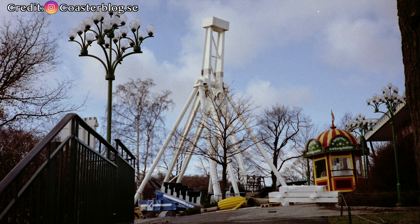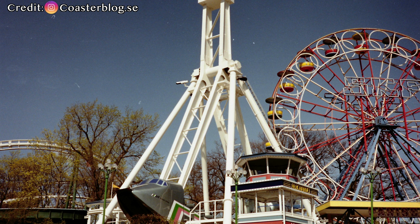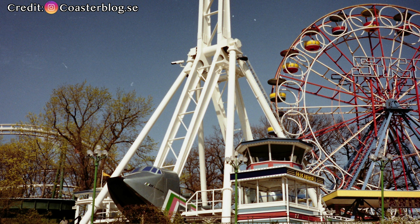Of course, the ride cycle wasn't over that fast. You were still swinging back and forth a couple of times and you did more than one complete 360 degree lap. Aerovarvet was located in the upper area of the park together with Virvelvinden, Pariserhjulet and Hökfärden.